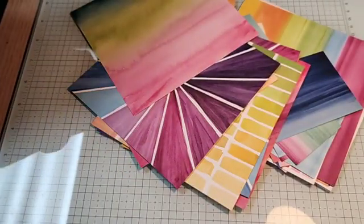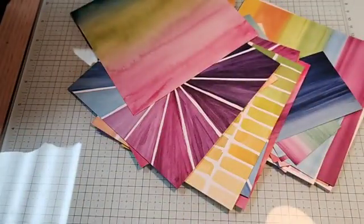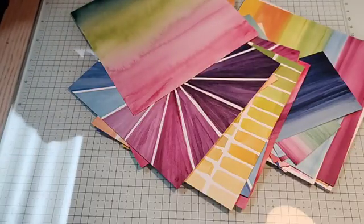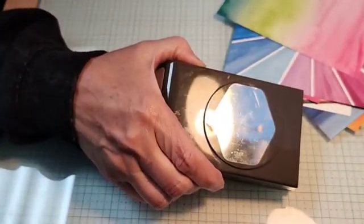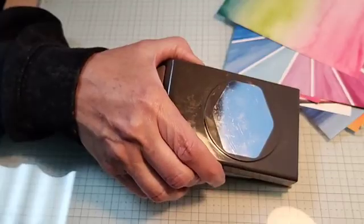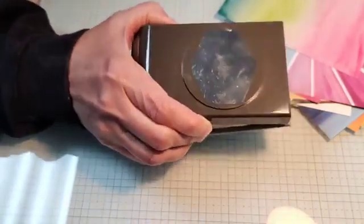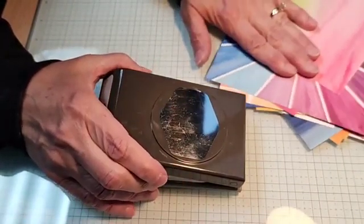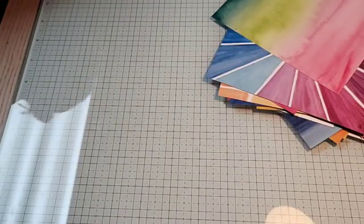I love this paper so much that I already have a full pack for when I'm done with this partial pack. It's just so bright and cheery, and I love making bright and cheery cards. So we're going to start with that. And I have on my table the Heartfelt Hexagon Punch. Sadly, the stamp set that coordinates with this is no longer available, but this is a great shape. So we're going to punch hexagons out of the paper and then add it to a card. And it's going to be a quick card.